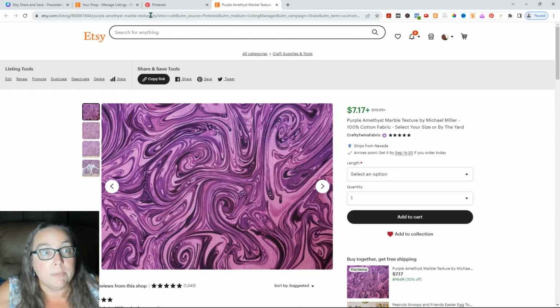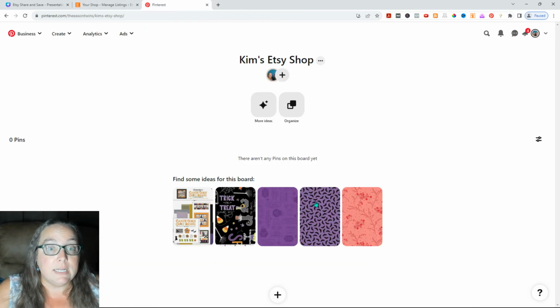So even though it shows up like this, you can see that this one says the source is Pinterest, listing manager, etc. So they know, they're tracking that this was a link that you did. That was your unique link. So they are able to track that. So I just want to show you that so you can see that this is relatively easy.